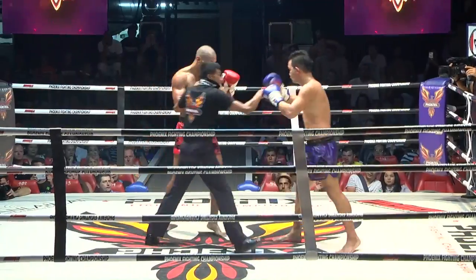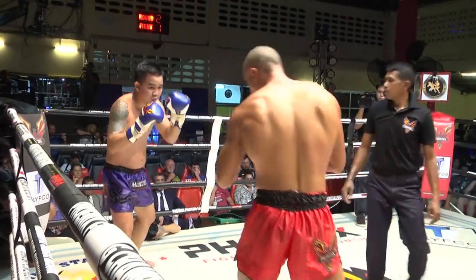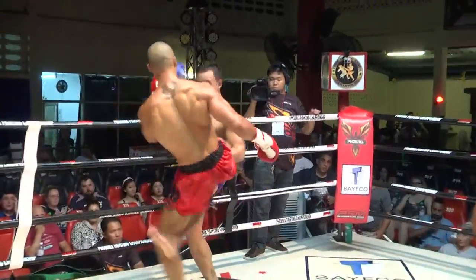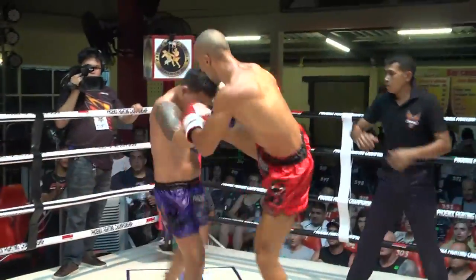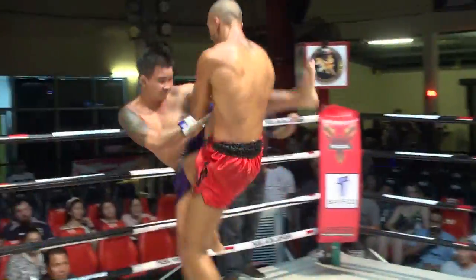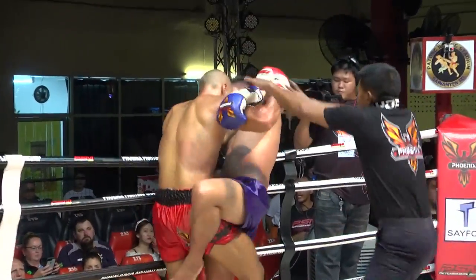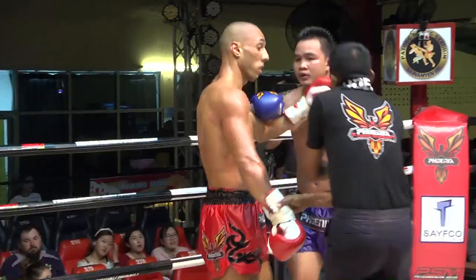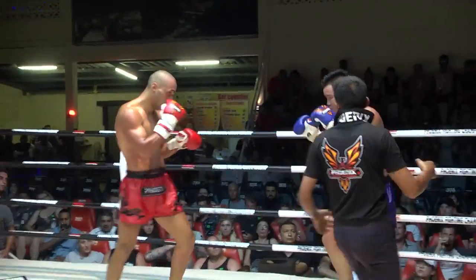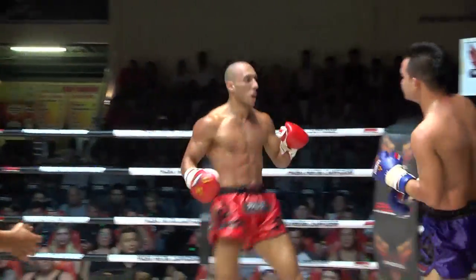Oh, this referee's all over him right now. Touch of the gloves. Chok now, again, getting backed up. Jeremy's using the ring very well, cutting the ring off. Chok going for the trip. Almost. Great balance by Jeremy. Oh, big flying knee by Jeremy, PSM fighter. Aggression on 1,000, sir. This guy is just explosion after explosion.